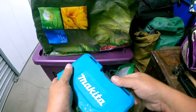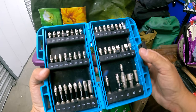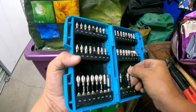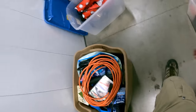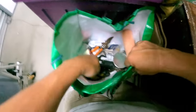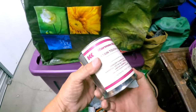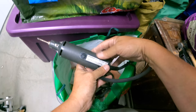Look at this, Makita. Oh, that's a nice set right there. Wow. Looks like I'm missing one. Maybe not. This is it right here. That's a keeper for me. I like my Makita tools. Put that aside. I can never have enough of those, you know what I'm saying? Come on, fellas, you agree with me, right? Ladies, no denying it. Stain touch-up. This is a little Dremel. It's an old Dremel.